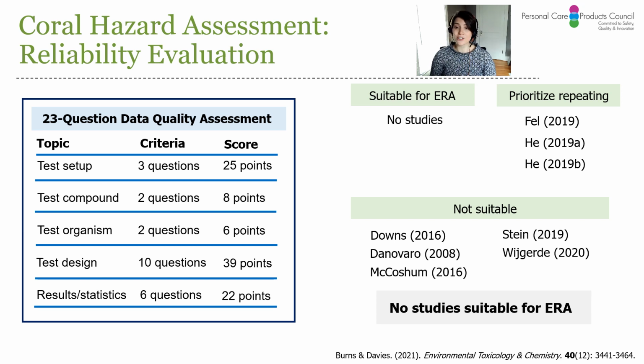And what we found is that actually none of the studies published to date are suitable for use in an environmental risk assessment of coral and UV filters. On the other hand, you had 3 that could be used as a secondary line of evidence or within a weight of evidence, but they'd need to be repeated prior to being used as the main key evidence within an environmental risk assessment. So they couldn't drive a risk assessment. And then finally, the rest of the 5 studies we found actually weren't suitable for risk assessment at all.